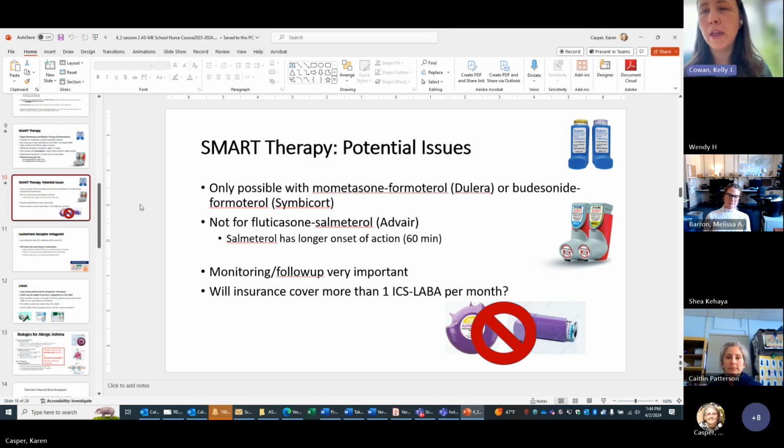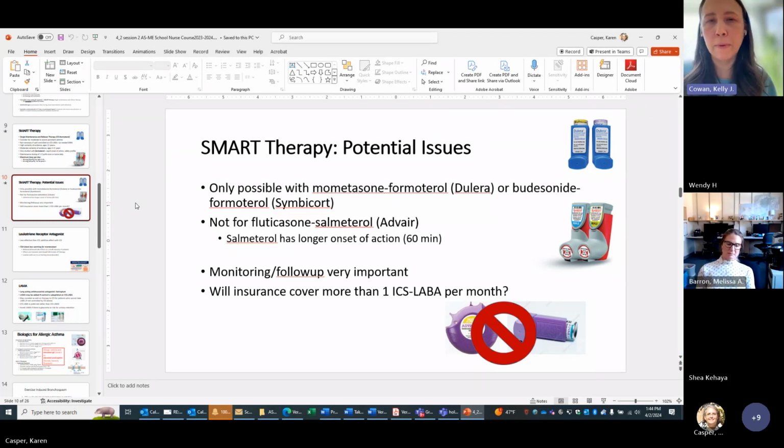so it can be cost prohibitive. For children with Medicaid, those are covered to do SMART therapy. They can get enough medication for home and school. But with some insurances, they can get one for home. If they're taking 2 puffs twice a day, it lasts exactly a month. So they do not have extra puffs for rescue or to have a second inhaler for school. So that's something we navigate with the family when we're developing an asthma action plan for them with SMART therapy.